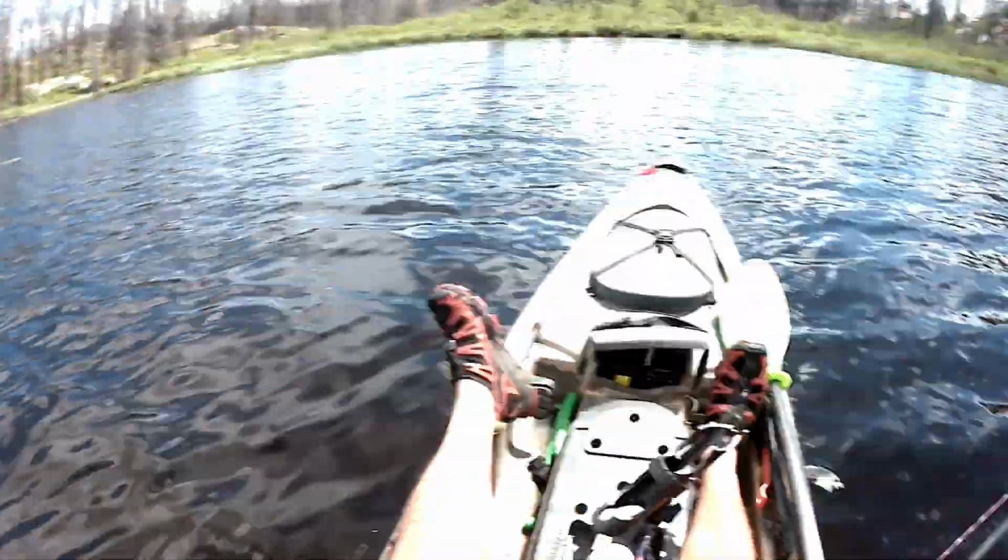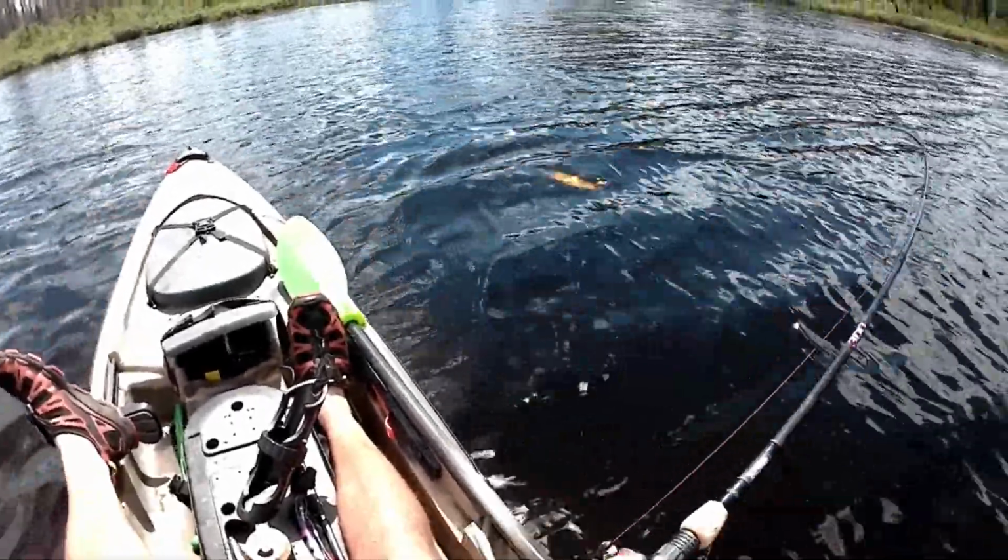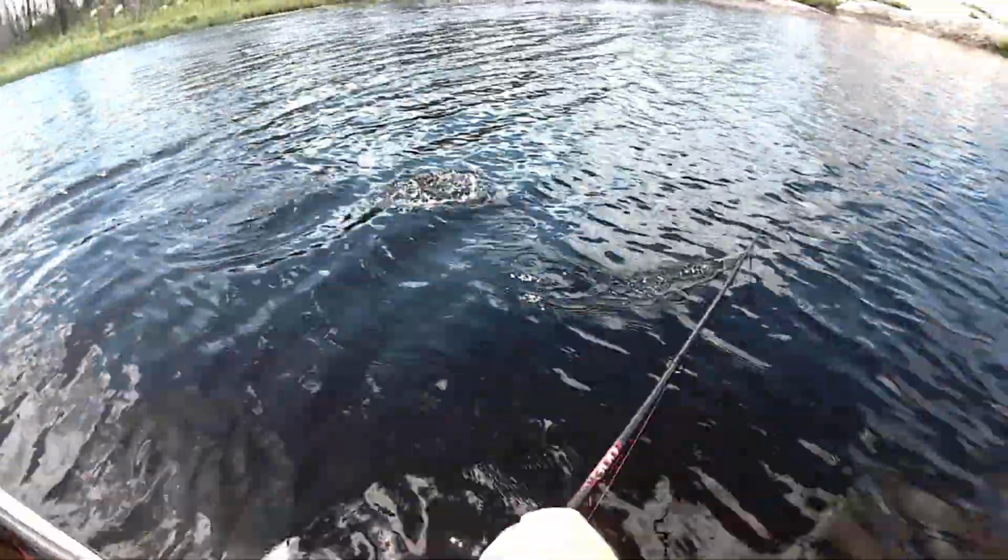I threw it into a lot of pretty thick stuff. I had strike after strike after strike on this lure. I found a nice weedy bay, threw it into the vegetation. I had pike coming up from underneath, going after it non-stop. This was an excellent lure for surface fishing for pike.